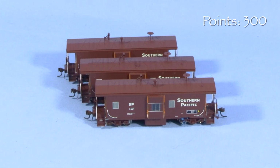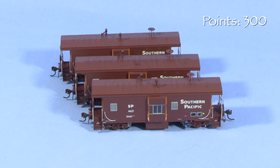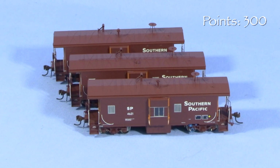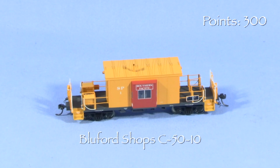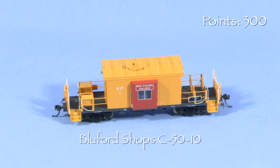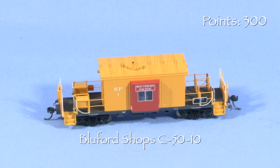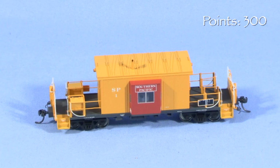All 3 classes are similar in terms of overall dimensions, construction, and paint treatment. Most of the differences between the models are in small details in the number of windows. All 3 were delivered without roof walks. There was also a C50-10 class, but this consisted of only 1 car. SP1 was a short body bay window caboose that SP rebuilt from another car. This Bluford Shops model is not completely accurate, but is similar in overall design to the real SP1.